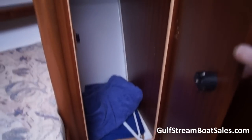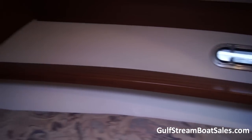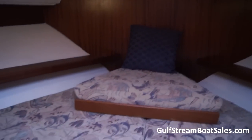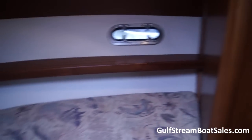Nice bit of floor space, and nice big wide shelves up around the berth there as well. A couple of open port lights and a large overhead deck light. So this is a very spacious cabin again, self-contained, lots of privacy.